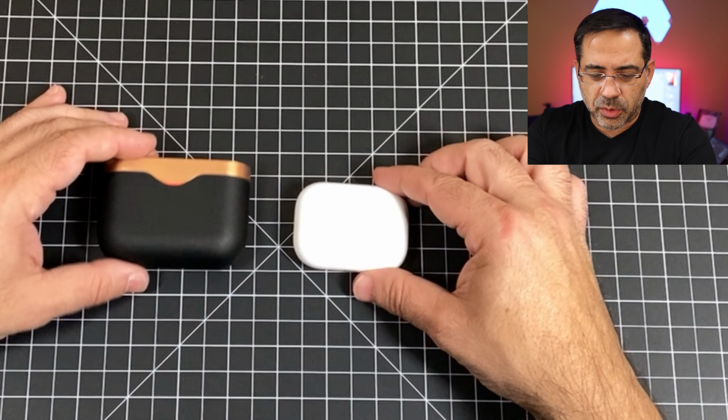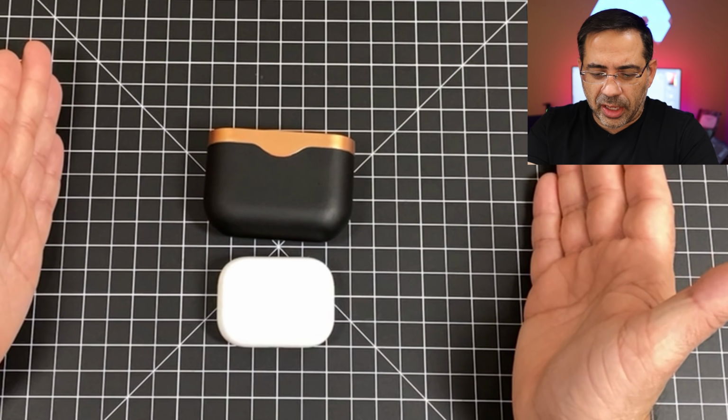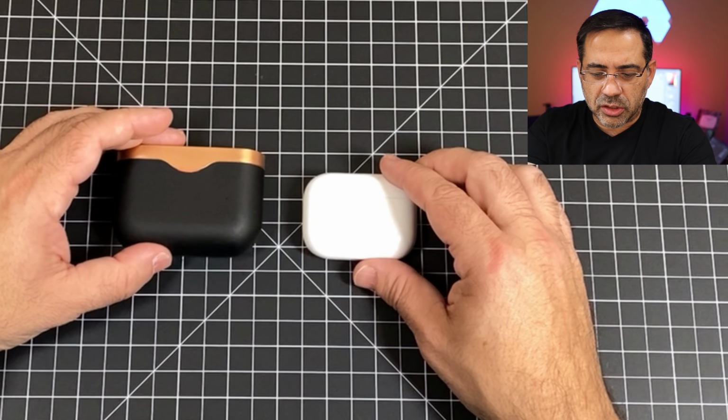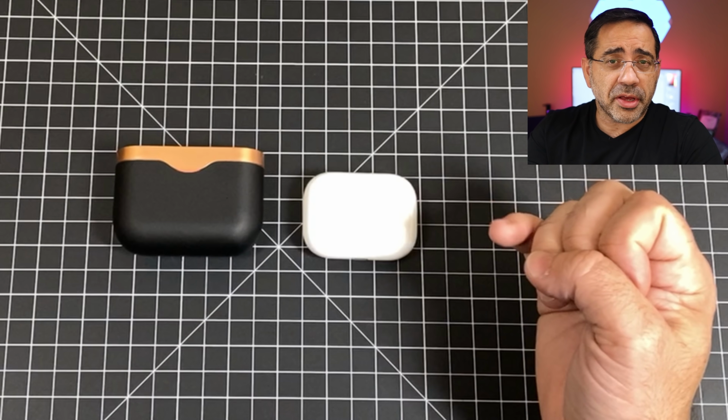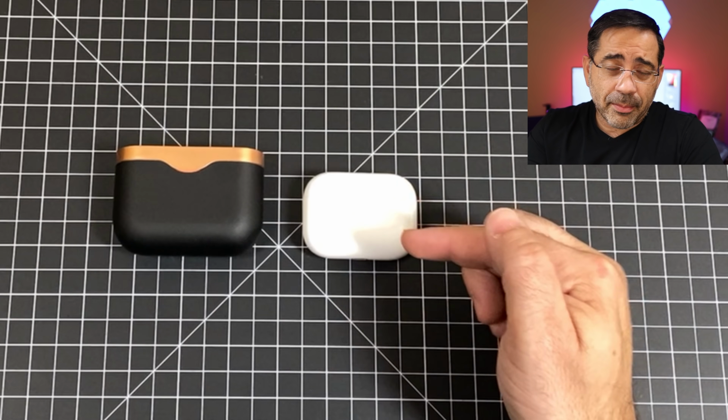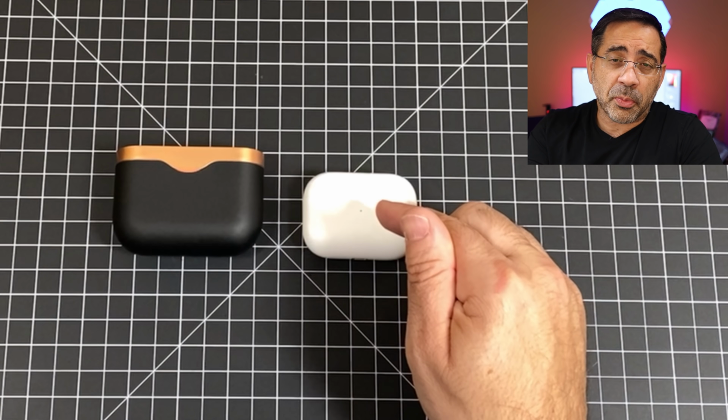Look at the size difference. They are so small and compact that it's really easy to keep this in a purse, in your front pocket, your back pocket. I give it to Apple for the portability of the case.